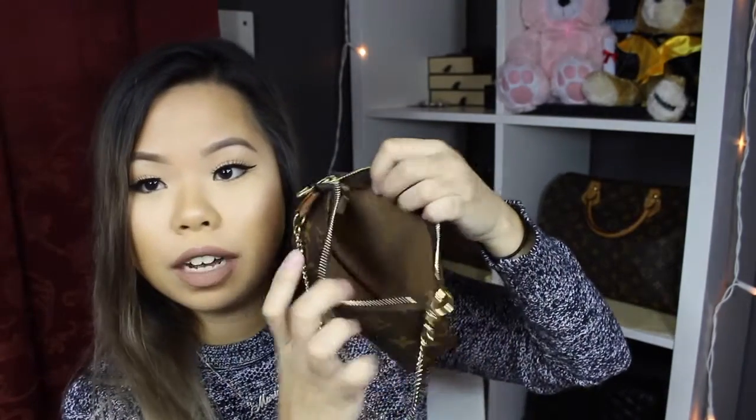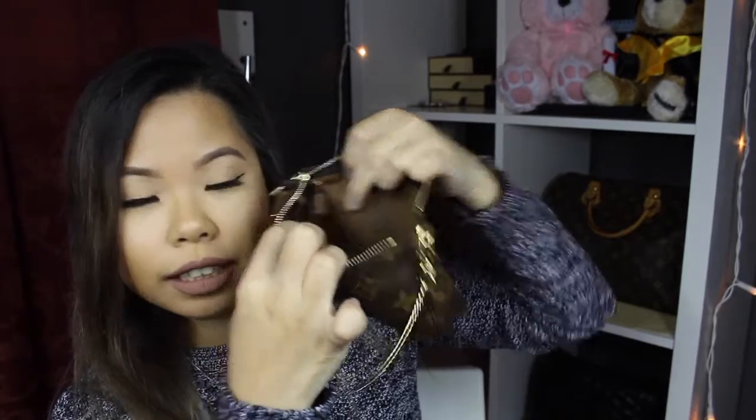Another really important tip I have is know how to read your date codes. When I first started becoming obsessed with Louis Vuitton, I knew nothing about date codes, but this is really important. It helps you authenticate the bag, and also it tells you what year it was made and where. Say for example, I have my mini pochette here. My mini pochette was made in France, and if you look on the inside, the date code should be found, if you can see that, just in there.